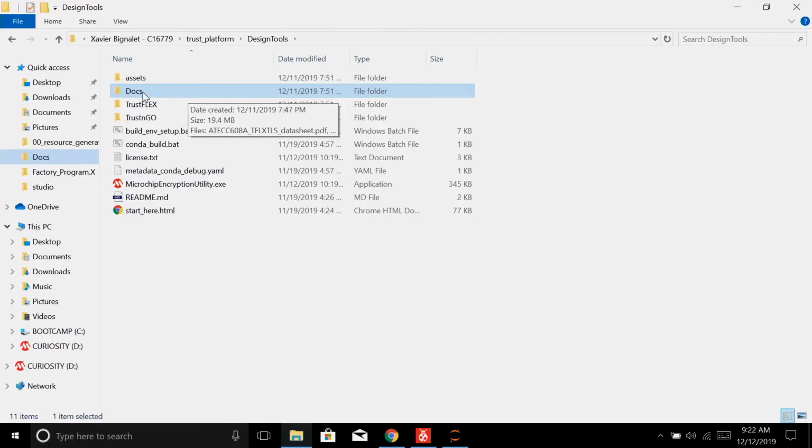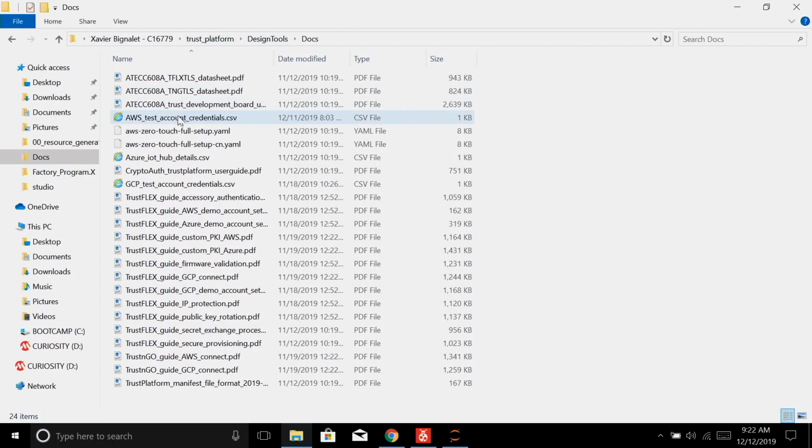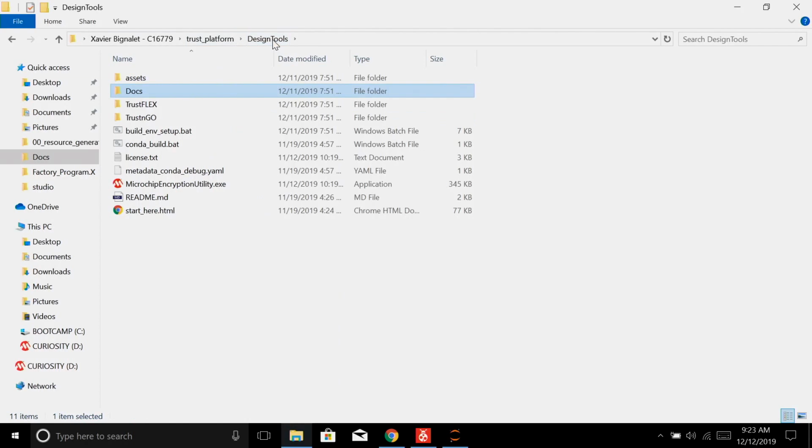If I want to go back to my laptop, so here's my architecture where I'm still in design, the Trust Platform folder, design tool, and in the docs. So that docs folder is where basically here are my credentials. Again, this is prototyping only. That's all it is, nothing else. Don't do that in production.